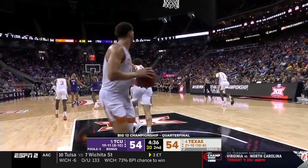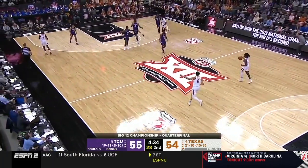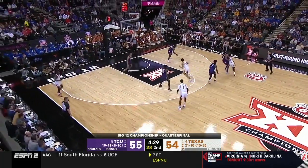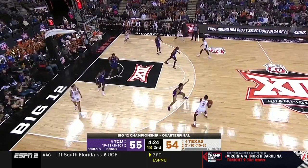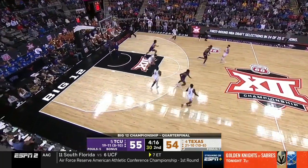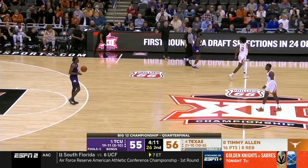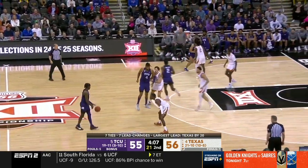Baugh, 6'4 transfer from Memphis. Gives the Horned Frogs a one-point lead, counting down a 4.5 to go. Mike Miles still on the floor with that bad right ankle. Timmy Allen calmly knocks down the two-pointer. It's a tough matchup for Lampkin, one-on-one, when Allen's got it on the perimeter. A game-high 16 for Timmy Allen.